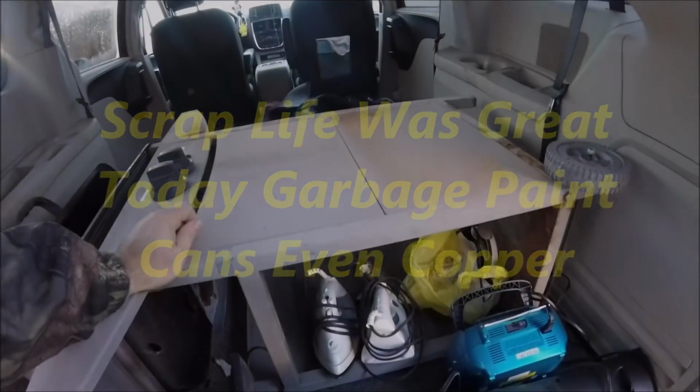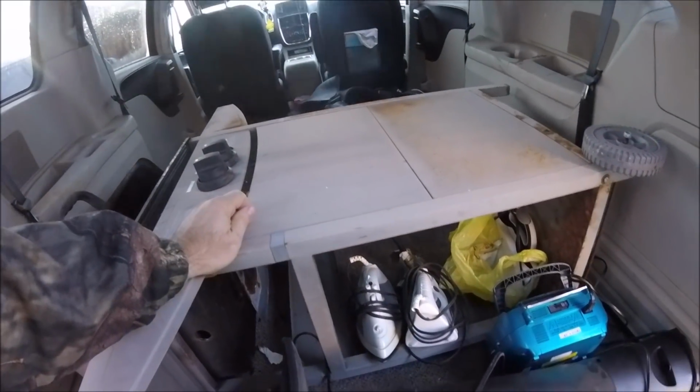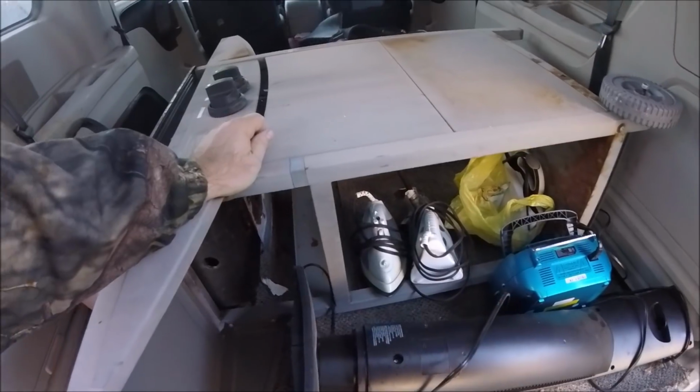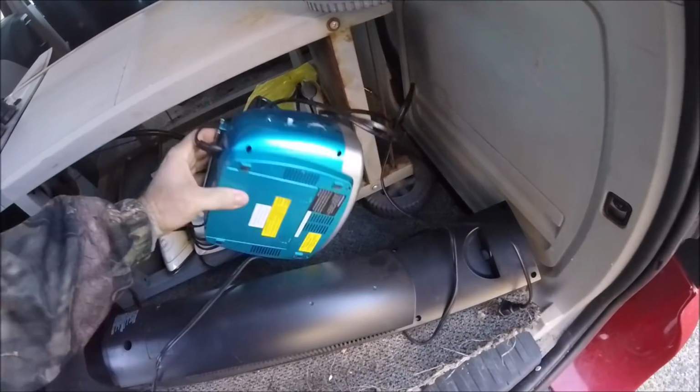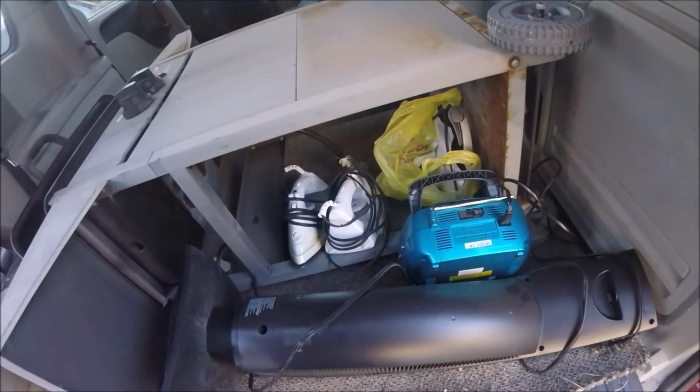Hey everybody, it's Monday morning. I had a scrap pickup. I had a call there on Sunday night. This is what I got. I got a barbecue, a couple irons, some sort of grill, some sort of stereo, a heater.